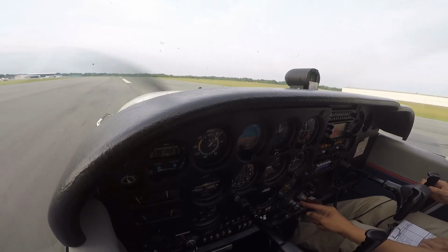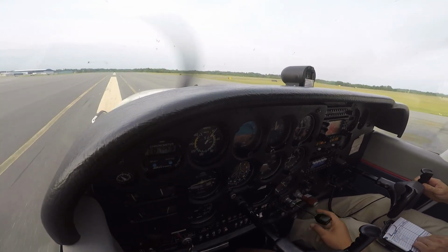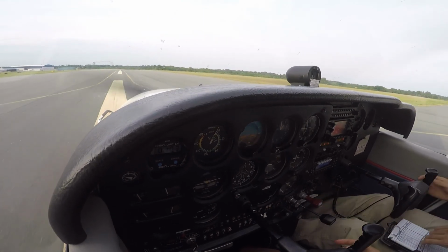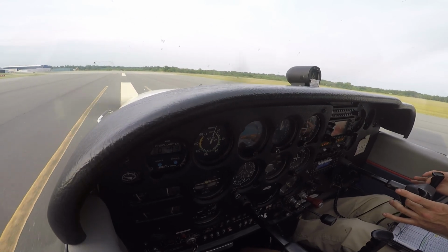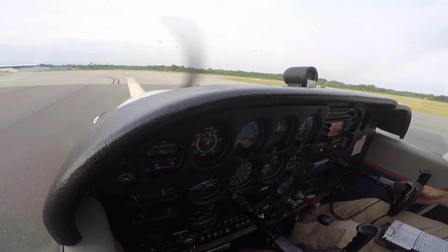Nice. I don't know why it keeps kicking up like that. Take power out. I don't know why it keeps kicking up like that. It's where you're kind of popping it with the controls. So just be nice and slow and fluid with it, instead of just popping on it. Yeah. And Tower, 71409, request taxi to parking.